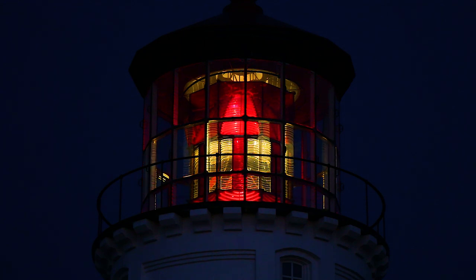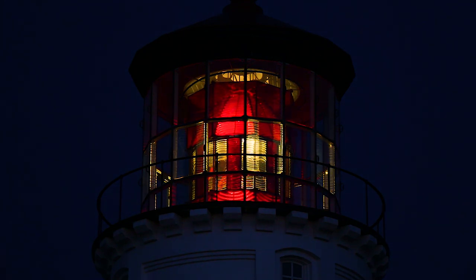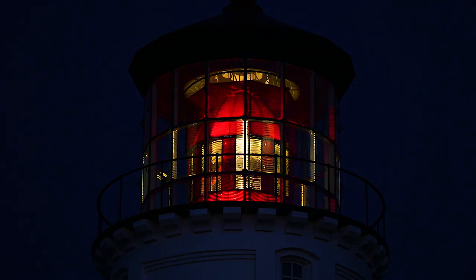The colored panels and rotation speed give the lighthouse its light signature. Every lighthouse has a unique light signature that tells mariners which lighthouse they are looking at. Umpqua River produces a signature of two white flashes followed by a red flash. Most of Oregon's lighthouses, if still active, can be seen somewhere around 20 miles away.